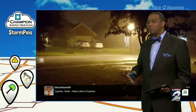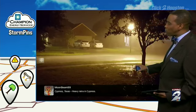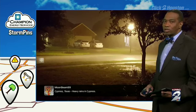We're talking about 7 a.m. on Sunday morning. Look at the picture. It came in the very early morning hours. This is the Cypress area. Moonbeam 99 sent this in. Very heavy rainfall in that area.